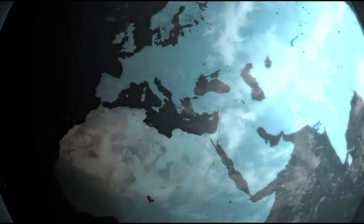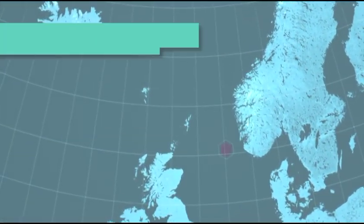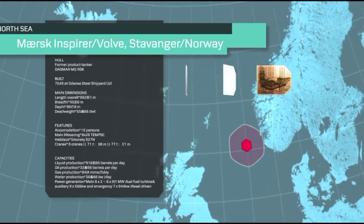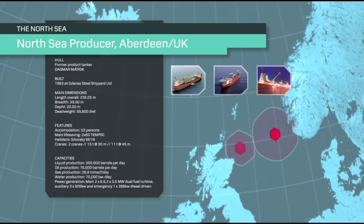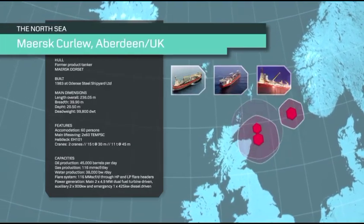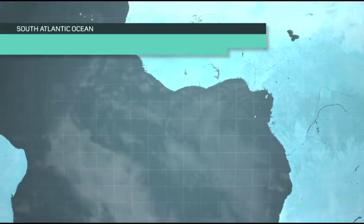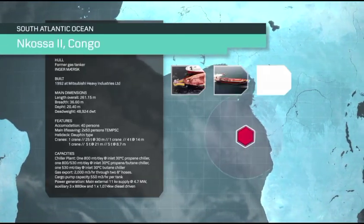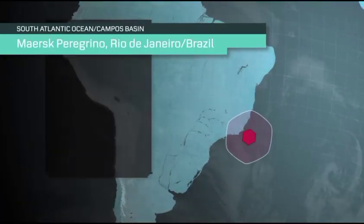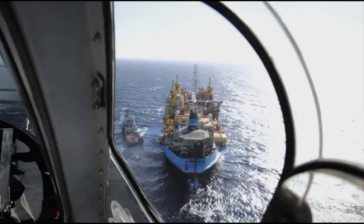Maersk FPSOs operate 5 floating production units. The Volve outside Stavanger, Norway. North Sea Producer, Aberdeen, UK. Maersk Curlew, Aberdeen, UK. Nakhodka 2, Congo. And Maersk Peregrino in Campos Basin, 85 kilometers from the coast of Brazil, north of Rio de Janeiro.